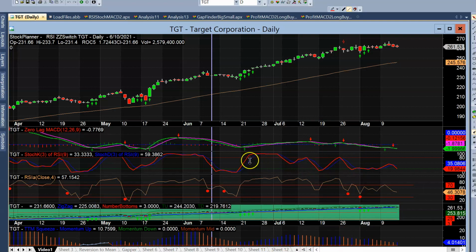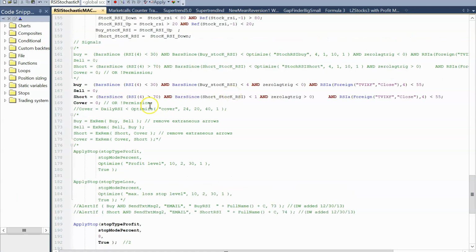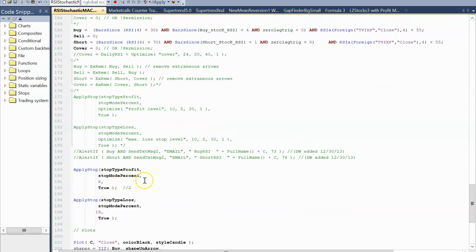And what I've done is I programmed that strategy, and it looks something like this. My buy and sell: with the RSI below 30, stochastics RSI has come around, and it had come around in the last 4 bars, and the MACD is below the zero line. And this is a little secret about not trading during times where we have a drastic crash. And then one other thing is I have a profit target of 8%, and my stop loss is 18%.